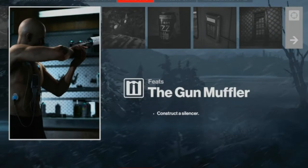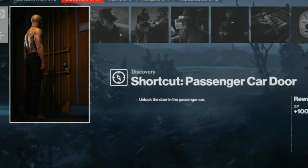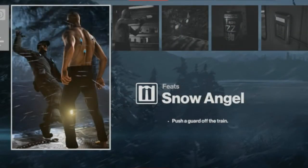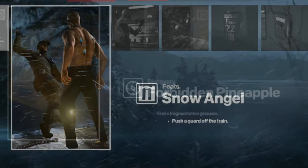We will then move on to the gun muffler for building our own homemade silencer, and then after that we will move on to the shortcut, the passenger car door, and upon getting that one we will also get ourselves the got my boomstick discovery or feat for finding and acquiring a shotgun. After that we will then move on once again to Snow Angel for throwing a guard from the train. That will cost us our Silent Assassin rating.